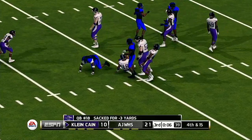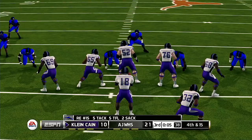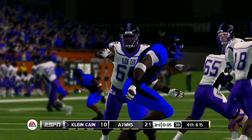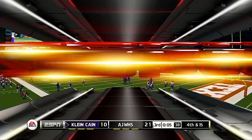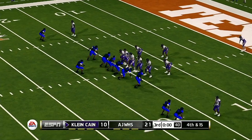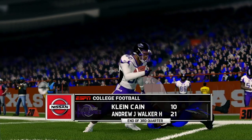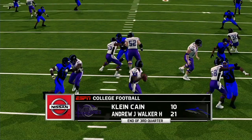He's wrapped up for the sack. That's a loss of 2 yards. That brings us to 15. It's not over yet, folks. We head to the fourth quarter. The score here in Austin is the Sharks 21, the Hurricanes 10.